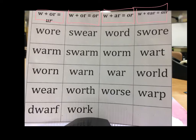So I'm going to go through and read the words to you, and then we'll start doing a little bit of sorting ourselves. We have the word war, like not a war that you fight, but I wore my clothes. So we have war, warm, worn, wear, dwarf. Then I have swear, swarm, worn, worth, work. Even while I'm reading them, you can hear that the sound changes.